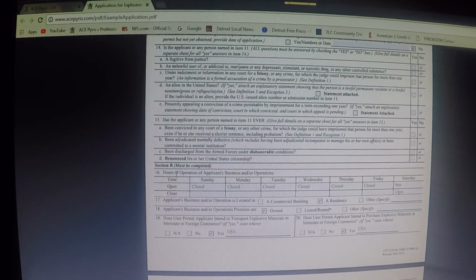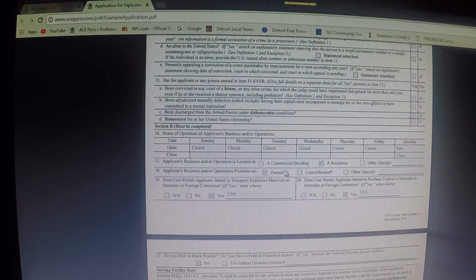Section B, hours of operation. Now, when I filled this out, I work during the day, Monday through Friday, so basically I put hours that I'm home. So like 6 o'clock to 9 o'clock every day, and then 9 to 5 on Saturday and Sunday. Had I known back then what I know now, I would have done it exactly like Ace Pyro has it on his form. I would have put closed every day and just a few hours on one of the weekend days. Reason being is if they do surprise visits, they're going to come during those hours that you have listed. So the more you have there, the more available they are to do it.